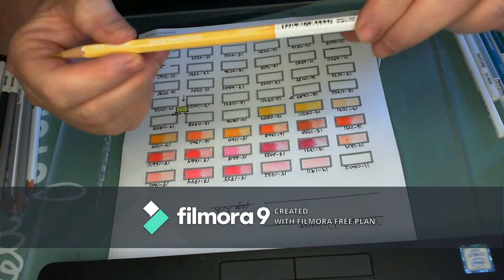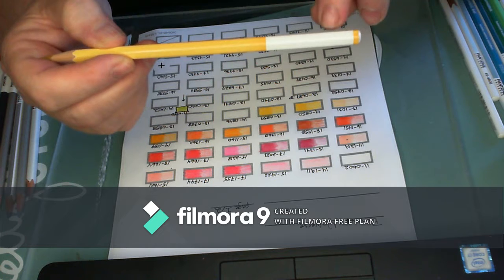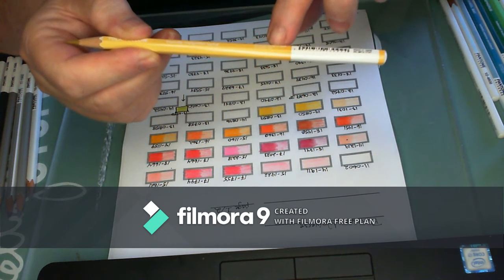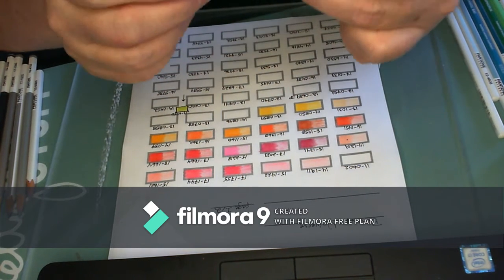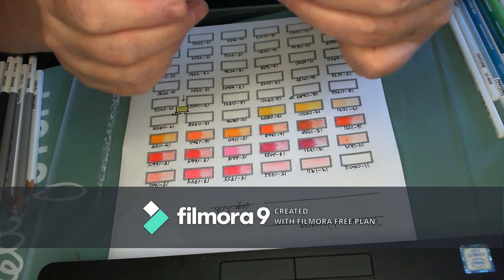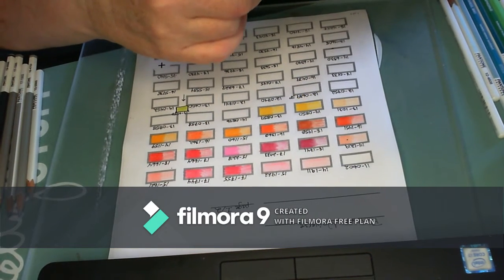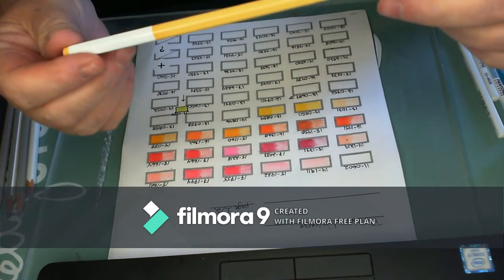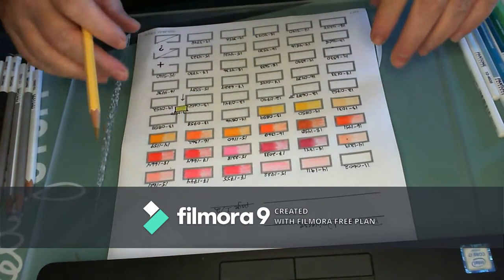It's harder to see, but on here it has, yeah, it's in white, the chemical number, and then there's CPMHUPU, blah blah blah. Awesome. They're just awesome, and I love them. So I thought I would swatch them, because I've never done that before.